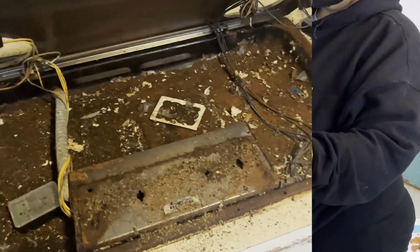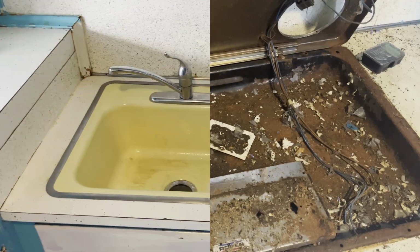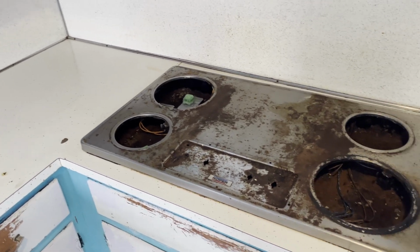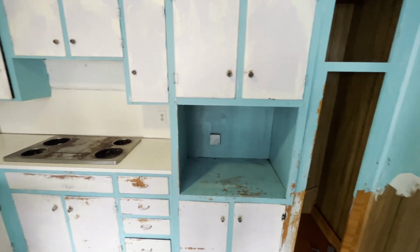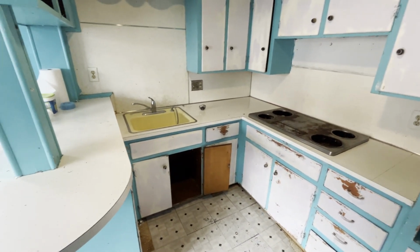I did not clean off the stove due to the condition. It was rusty and had mouse droppings. The property owner is going to replace it once I leave. After I finished cleaning the sink and the other countertop, I moved on to the bedroom.